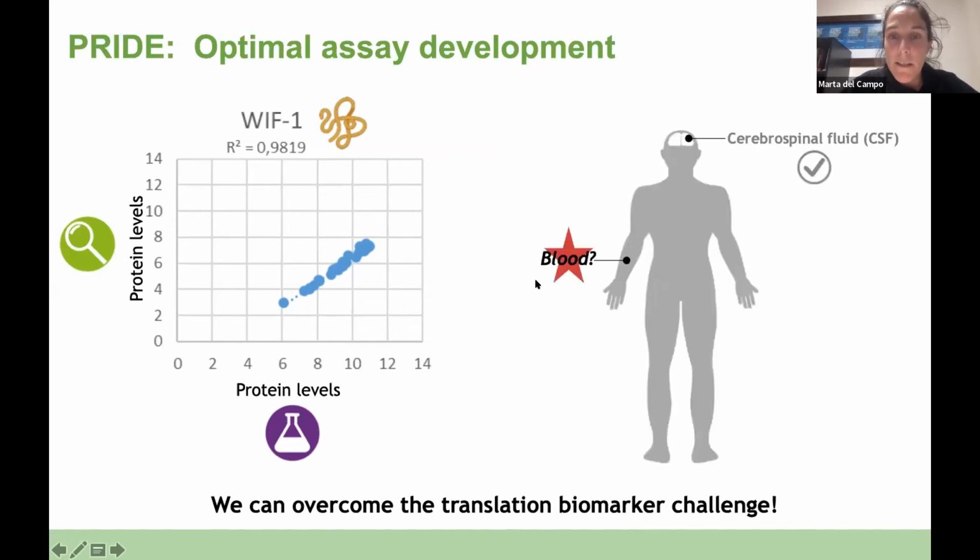So we were very excited about this data. We know that our approach works in CSF, but of course, this technology also allows you to measure the proteins in blood. Blood is nice to work with because, as I said, it's easy. It creates less burden for the patient, and it also allows you to get several aliquots along the disease process. So you can do repetitive screening and see how the different biomarkers change along the disease process.